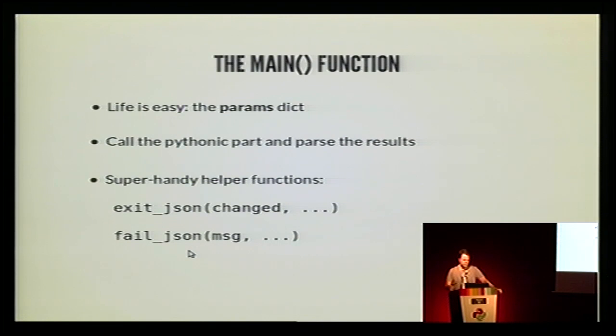You have just to take those parameters, call the Pythonic part of the module with those parameters, and then parse the results depending on the status and the message. You have to create some kind of JSON. And if you use some helper functions like this one, exit_json and fail_json, then your life will be easier because they will manage everything and create a JSON for you.